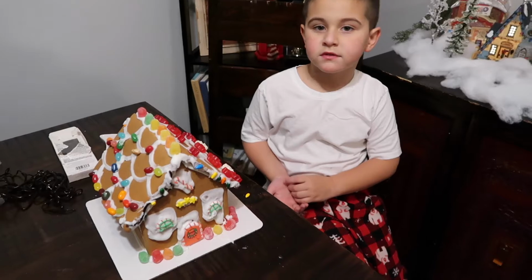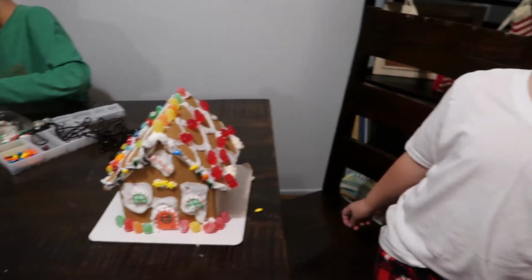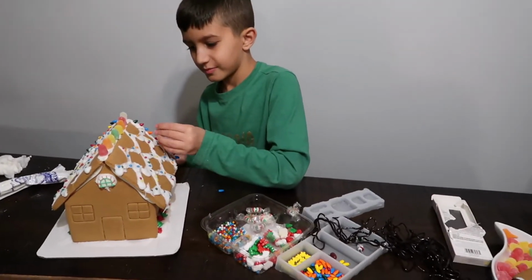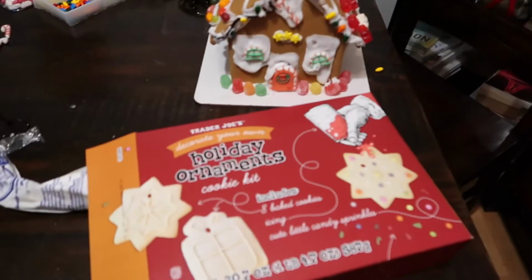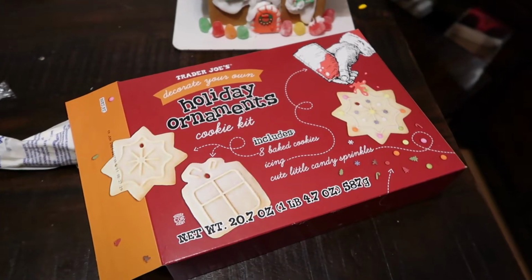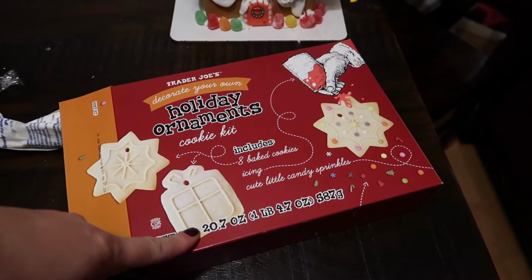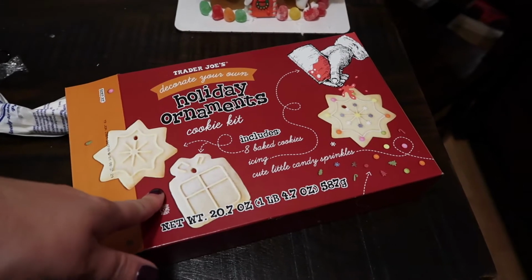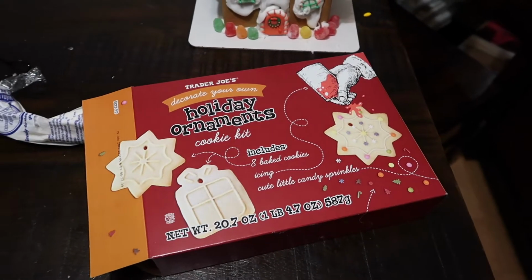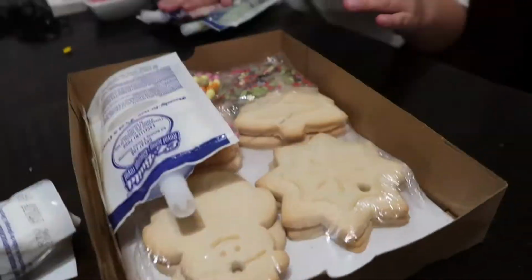All right, so Ange is almost, well, he's done with his house. Andrew, you like your house? Yay. Yeah. Aiden is still working on his. But now what we're gonna do is these holiday ornament cookies, which I picked up in Trader Joe's. So they look fun. Andrew already tried to open it up. So I don't think we're gonna use them as ornaments because my kids are gonna eat them. Oh yeah, that's true. So we're gonna decorate them and see how they come out.